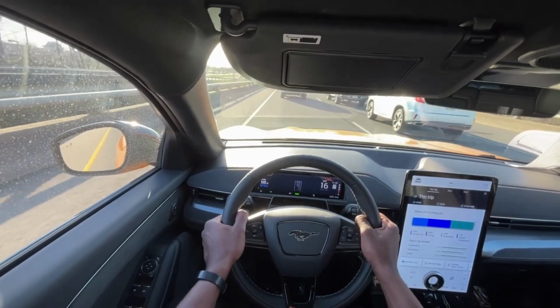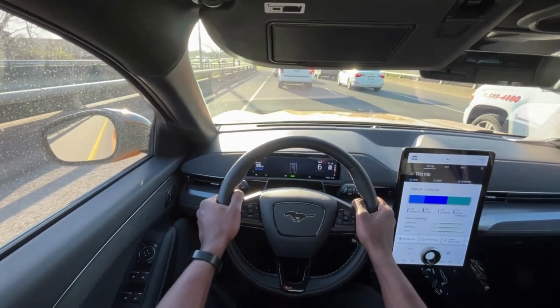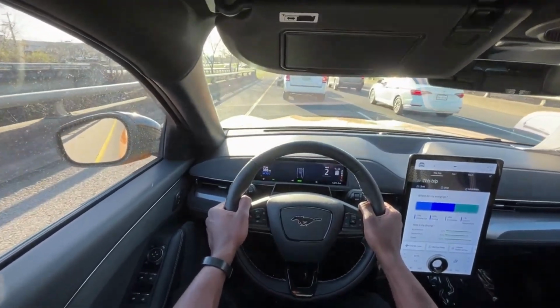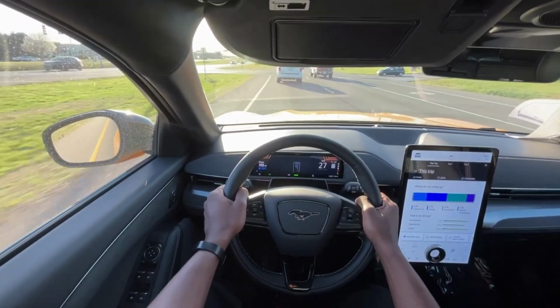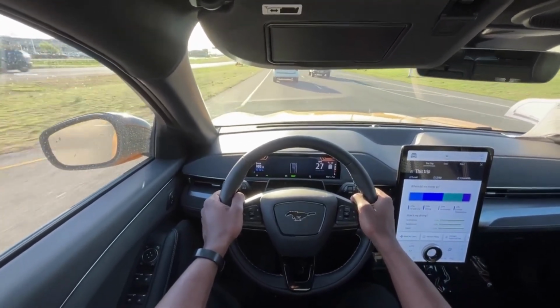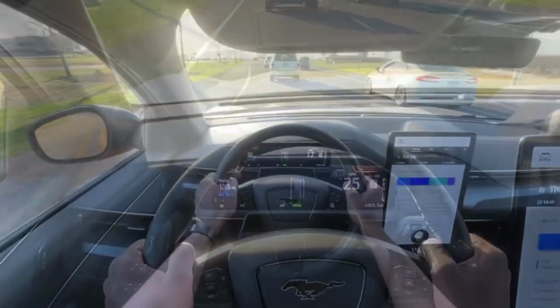I think it's one of the top regenerative braking systems out there right now, as opposed to having a bunch of levels and all of that. And I have the propulsion sound on now. Really like the sound. I had subs put in mine, so I had to take it out because it was too much interference. But I actually like driving with it on.